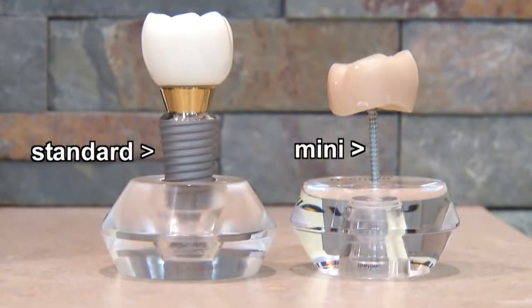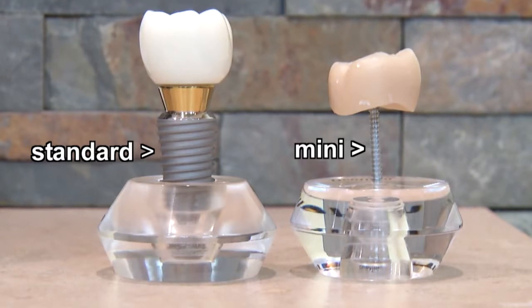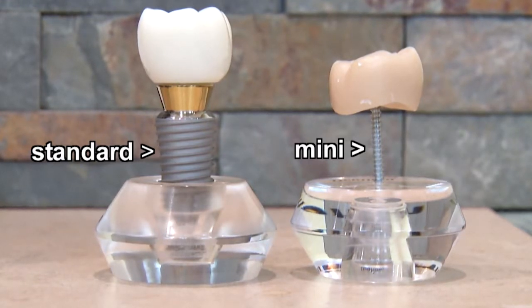Now, there can be some misinformation about who needs a mini implant versus a standard. The standard implant is the one that will most likely be your permanent replacement and last a lifetime. Yes, that's correct. There's a big difference between the two. Tell us a little about that and how the standard is really much better for your patients.